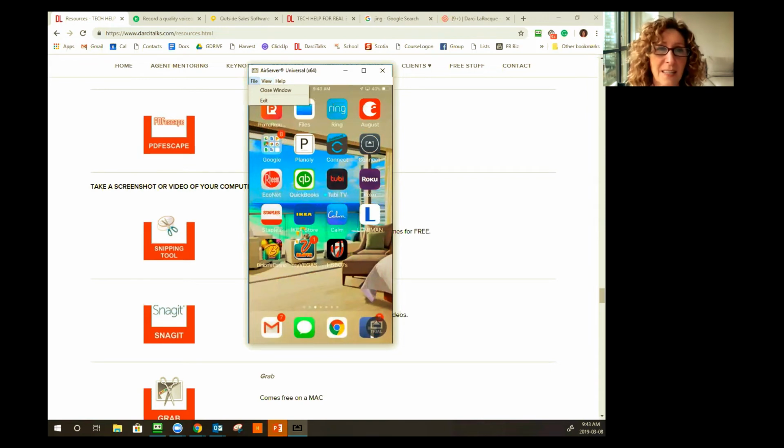This is called Air Server, AIR Server, and that's not on my resources. I'm going to have my assistant listen to this when he gets back, and have him put it on my resource page. Air Server is a streaming thing. I don't think it's just for Apple. I think it's for any device, Samsung or Android, Blackberries, iPhones, doesn't matter. Don't quote me on that. You have to look it up.